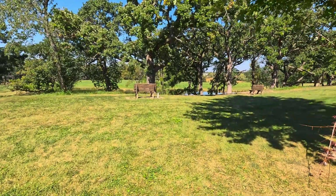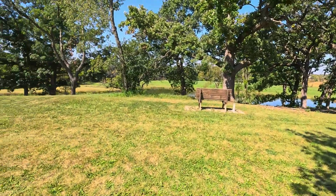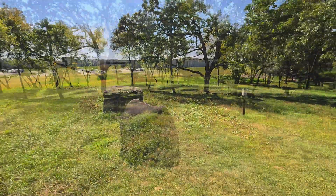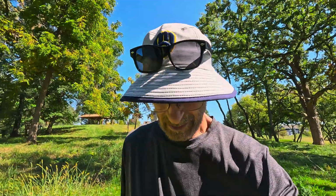Okay, now we must find the trail. Looks like we found the trail. All right, I didn't see any signs, so I think this is just the Hartland Ice Age Marsh Loop. And because we started down the other end, it's going to be a lollipop loop today.